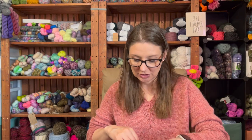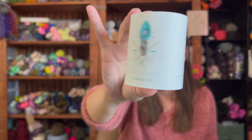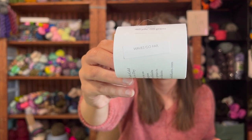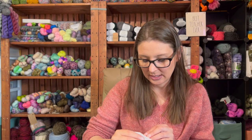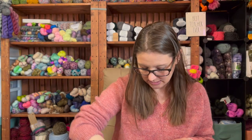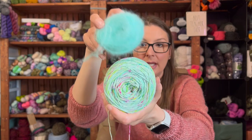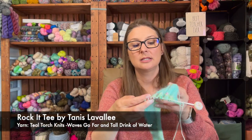I'm using Teal Torch Knits again. I'm using a sock yarn, and this one is Waves Go Far, and a Suri alpaca. This is Tall Drink of Water. And here are the 2 colors, Waves Go Far and Tall Drink of Water. And I started the Rocket Tea by Tanis Lavallee. And this is what I've got so far.